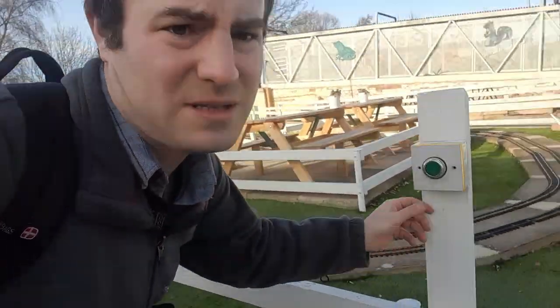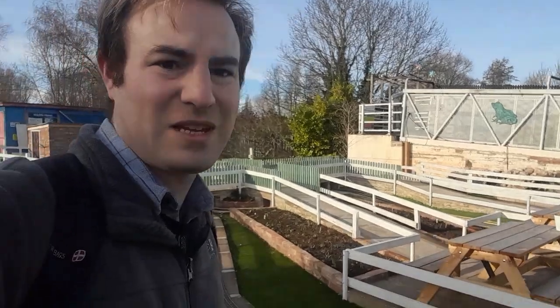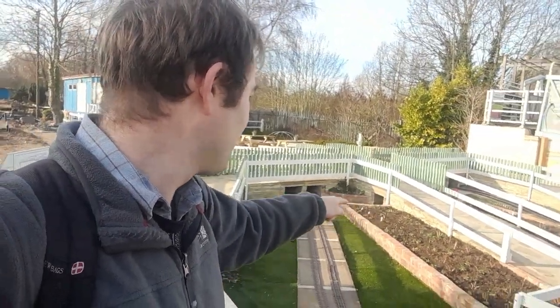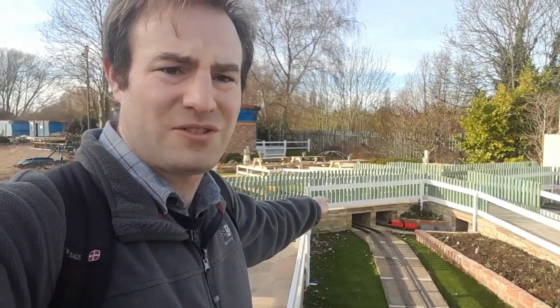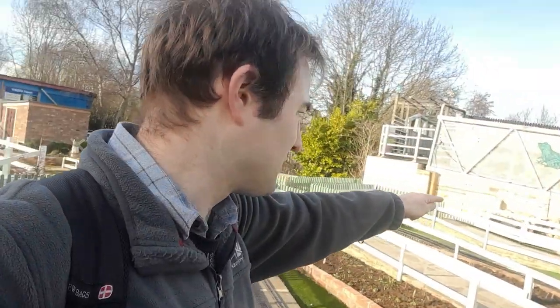Next to it is a model railway. And I think if we press this button, it should all start up. You should see a train in a moment now. So yeah, I can see various trains over there. Something should come out of these. Oh look, there's James there. James the red engine. And I just saw a glimpse of Thomas right over there.